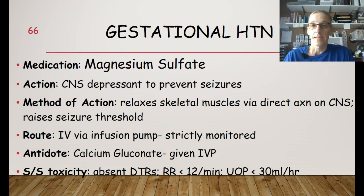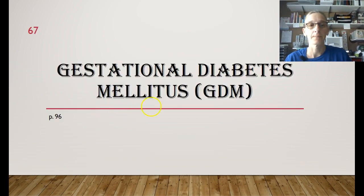Signs and symptoms of toxicity with magnesium sulfate would be if the patient has absent DTRs, so absent deep tendon reflexes. You do the reflexes and nothing happens. They have no knee reflex, no knee jerk, no nothing. Respiratory rate less than 12 per minute, a urinary output less than 30 milliliters per hour. Okay, you have to watch that with these patients.